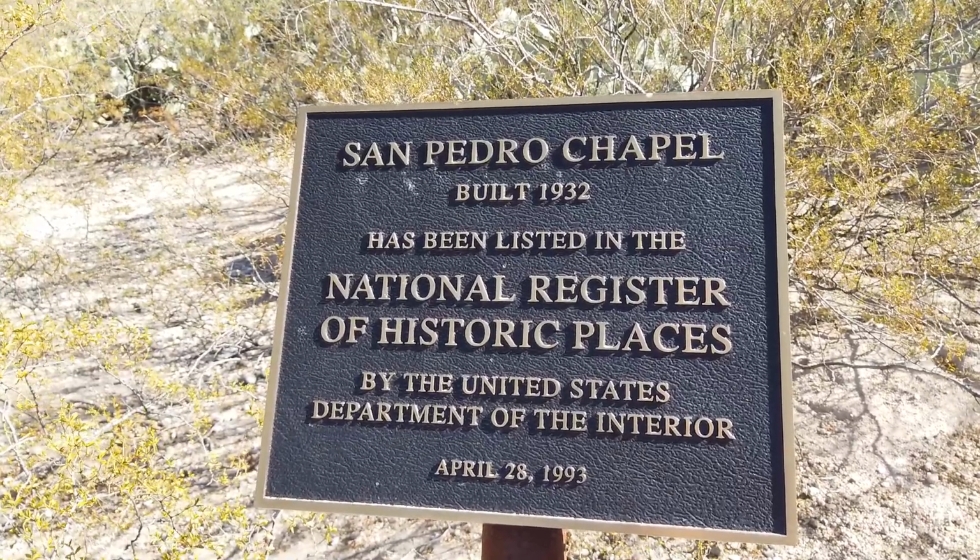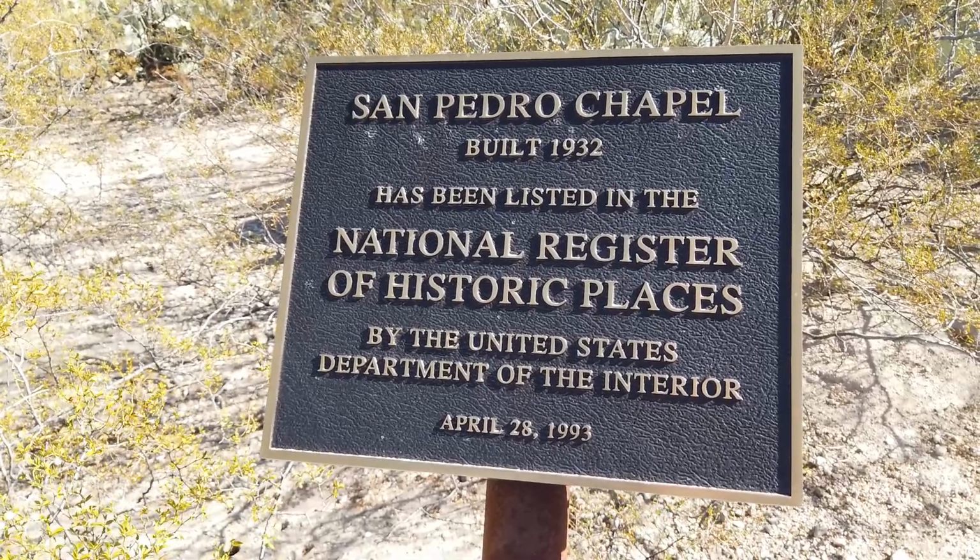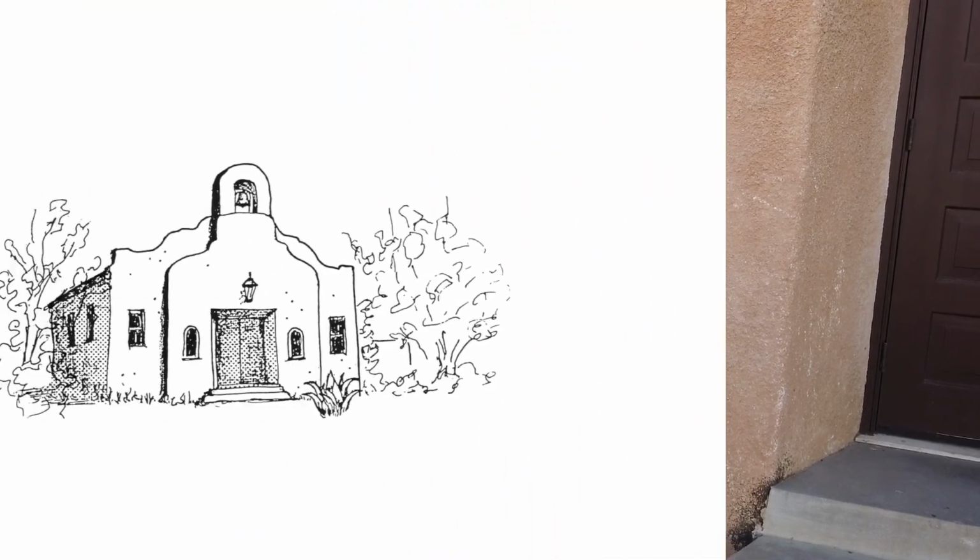The chapel was not reconstructed as a church. It's now a neighborhood center and serves, as it did in its heyday, as the cultural and activity and social center of our Fort Lowell neighborhood.